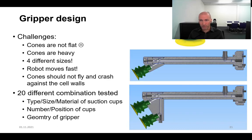Gripper design. One slide, but lots of time. Again, the big challenge here is that cones are not flat. If you want to use a vacuum gripper, flat is better. If it's not flat, maybe it won't work. You will have some leakage somewhere. So that's one of the problems.